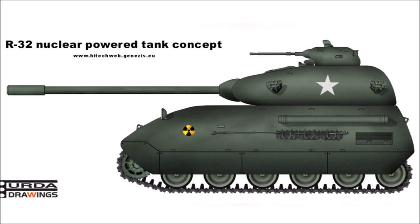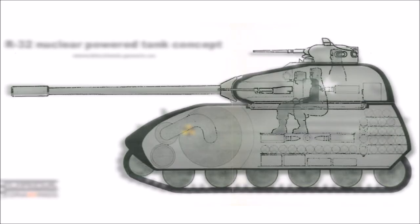Would have mounted a 90mm main gun as opposed to 105. The protection was scaled back to just under 5 inches frontal armour, so the idea seems to be to make a slightly more practical vehicle, as nuclear tanks go, again.